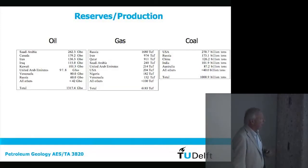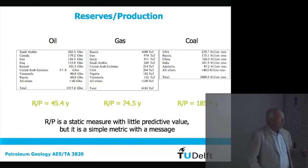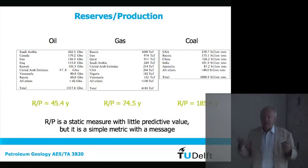And oil has the lowest R over P ratio, but as we have seen, this has been the same for the last 20 years. So it's really a static measure with little predictive value, but it's a very simple metric with a message. And the message here is there's more coal than oil. It's a much more long-term option, coal, than oil, sadly. But that's just a fact.